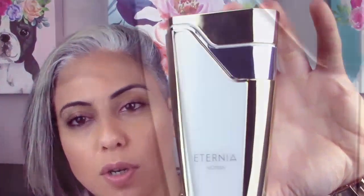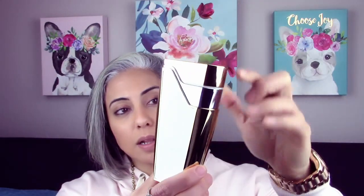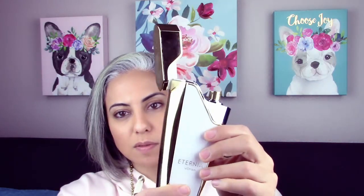Next. So this one is marketed for women, but I think if you're a man that has no problem wearing Dior's Poison Girl, you will probably also enjoy this. It is going to be Armaf's Eternia. Now, the bottle is, I don't know, it doesn't exactly look super expensive, as you can tell. It looks like a lighter. Not a good lighter, one that breaks after 2 uses. But hey, the cap is magnetic and it's a lighter cap, so what can you do? It was around the $25 mark.